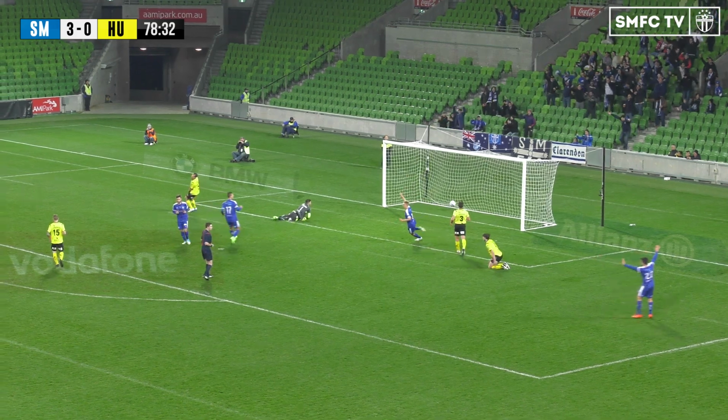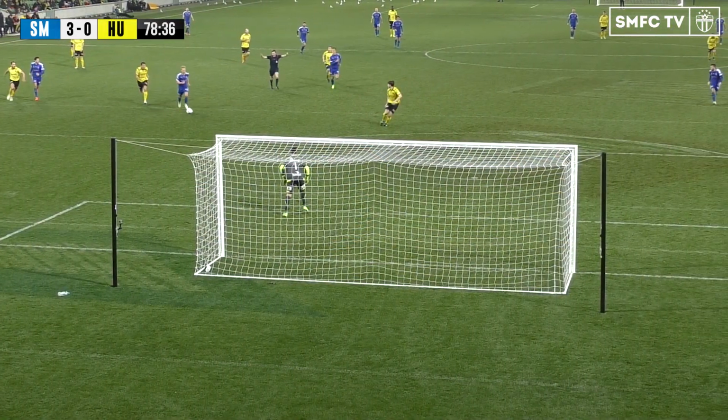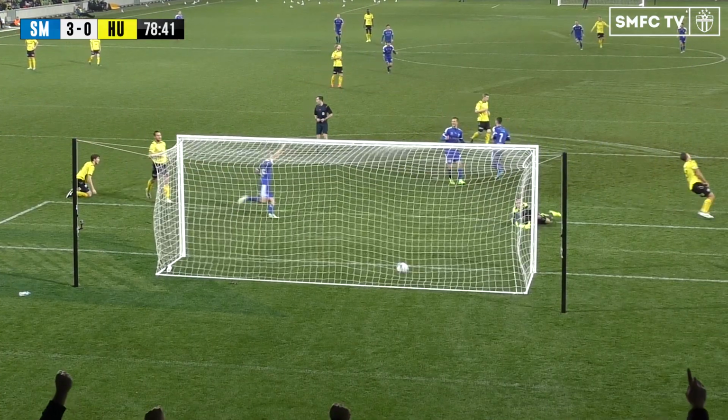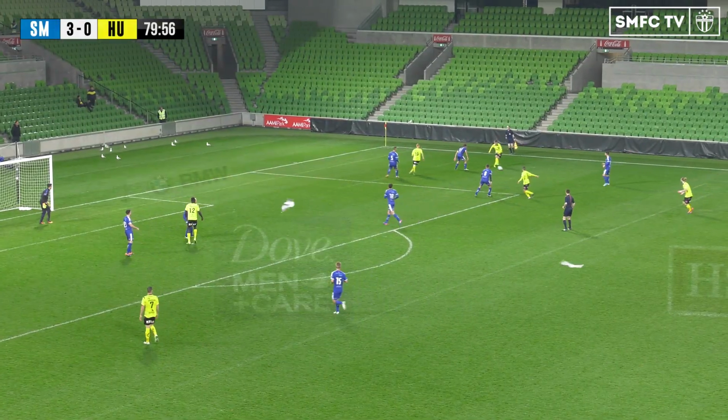He had the presence of mind to think that Epifano was on his left, squared it up, and in the end, Epifano, we'll see from this replay, Daly, you'd expect him almost to shoot there, but he saw Epifano in the corner of his eye, and Epa was never going to miss that one. Fantastic team goal there for South.